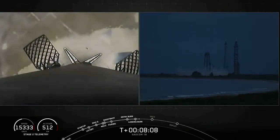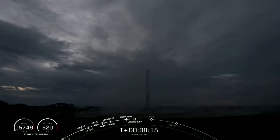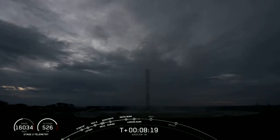And you could not ask for a better landing than that. Falcon 9 has landed once again. That is number 4 for this first stage booster and the 58th overall of an orbital class rocket. What a way to start off tonight's mission.